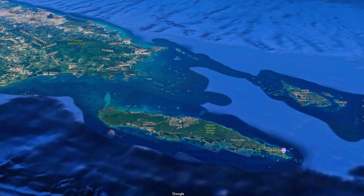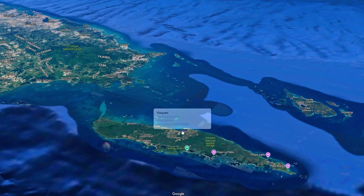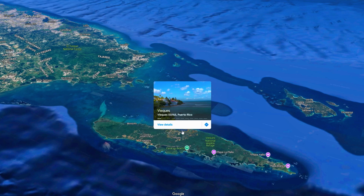And if you haven't heard about the other big island off the coast of the main Puerto Rico island, it's called Vieques. It's the sister island of Culebra.